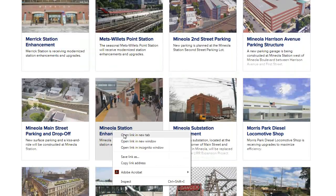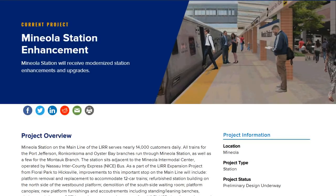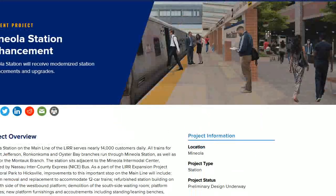Let's look at Mineola. So this is a little look at what Mineola Station will look like. Right here. That's enough. Again, I don't see many seats here. There is some brickwork. Still, it should be an island platform. This is not going to be good enough. It is not going to be good enough.